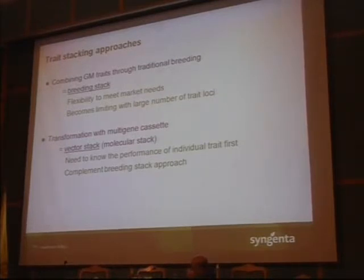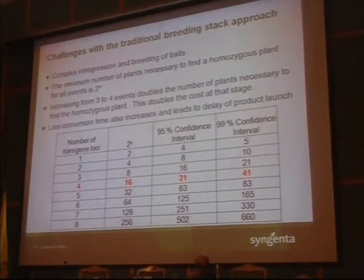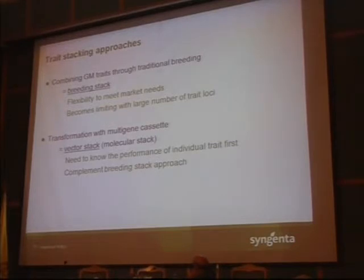it's really very limiting, because when you're breeding more than 4 loci, this is basically the number of transgenic loci versus the number of plants you have to screen. If you have 8 loci, then at the 99% confidence level you have to screen about 660 plants to find the plant that has all of your genes. So it's really limiting when you have too many traits.